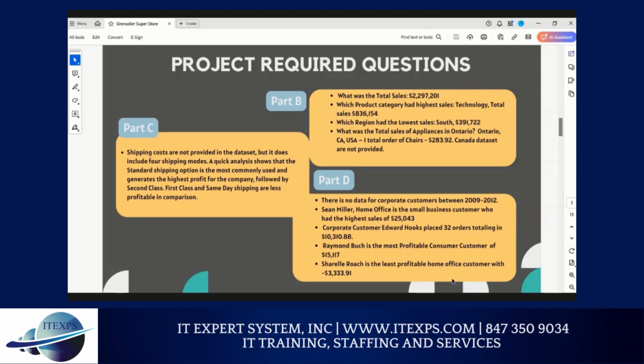Some of the questions before going into the Excel demo, I'll go over part B and then hand it off to Alex for part C and D. Specifically for part D, the total sales was about $2.3 million. The product category that had the highest sale actually was technology, with just over $800,000. The region that had the lowest sale was actually the South, with just under $400,000.